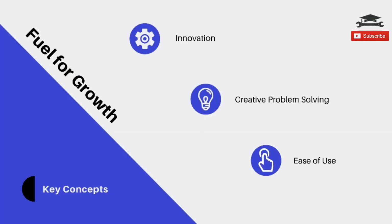Electricity has always been the fuel for growth, which has been converted into solutions by innovation and creative problem solving. Ease of use helps the idea to thrive in the environment.